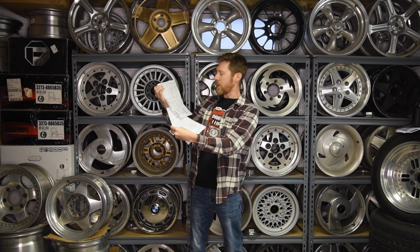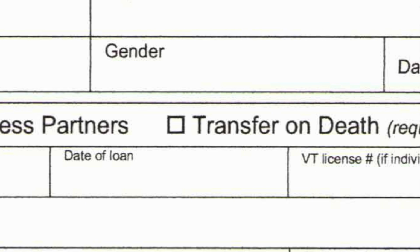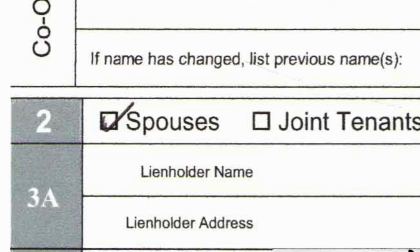Oh, and there was one other thing here. Some people say you don't have to check these. I did, just because I didn't want this to come back because it wasn't complete. So I checked spouses. So if I died, the car would go to my wife, and she would probably be mad about that because she wants nothing to do with it. So I'd get to piss her off one last time after I was dead.